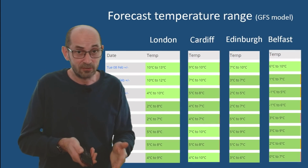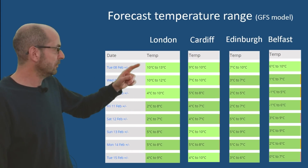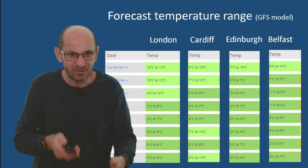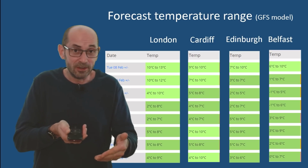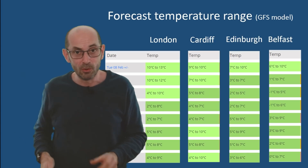The GFS temperature forecast table for London, Cardiff, Edinburgh, Belfast really just backs that picture up. Nothing particularly cold in the south. Even when that colder air moves down from the northwest, it's nothing out of the ordinary, just temperatures dropping a little bit, maximum 7s or 8s in southern Britain during the days, colder there in the north.